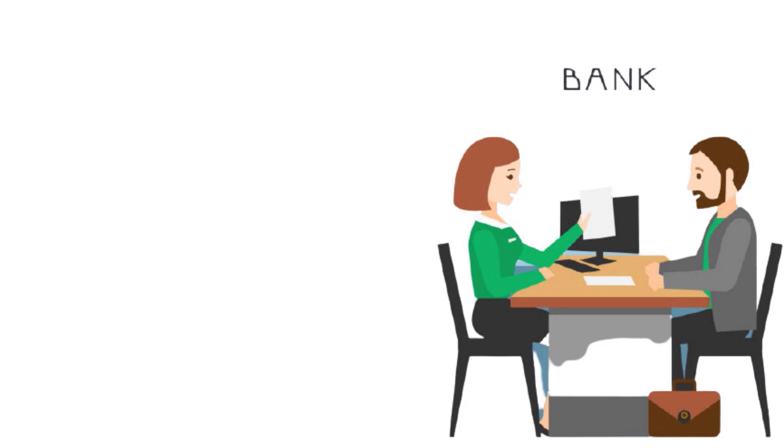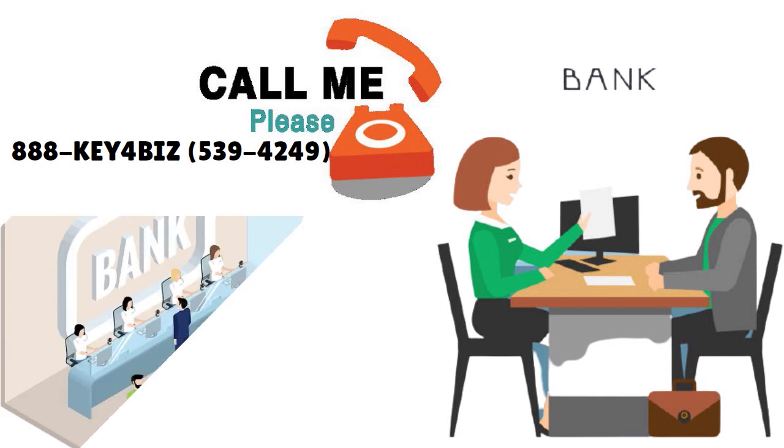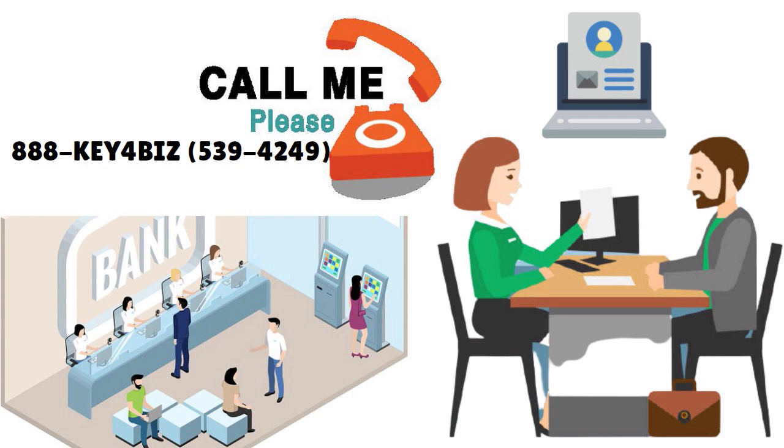You want to contact KeyBank. You can call them at 1-888-KEY-FOR-BIZ, 539-4249. That's 1-888-539-4249. That's the one option. You can actually also find a local branch or ATM, or you can go online and fill in the contact us information. That way they will contact you back. They will call you back.